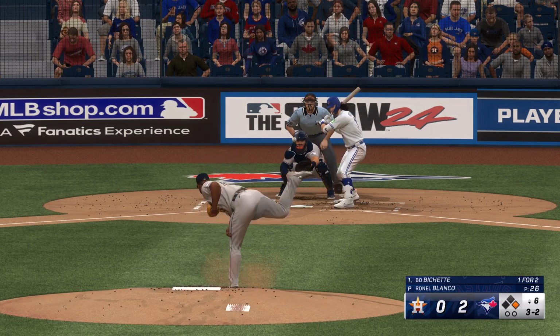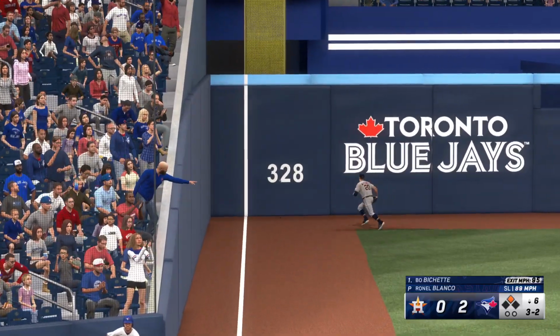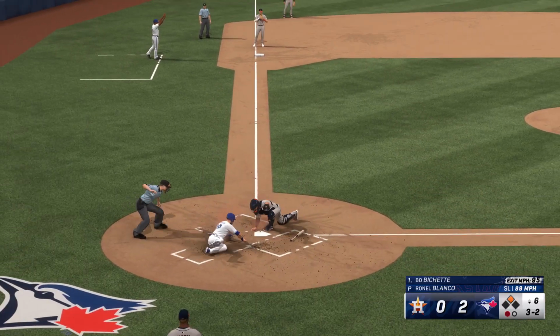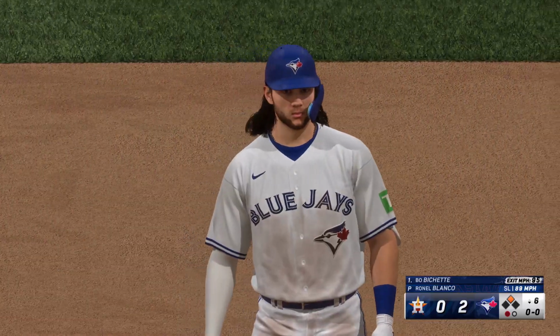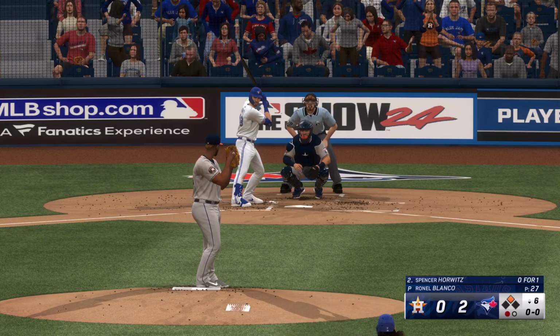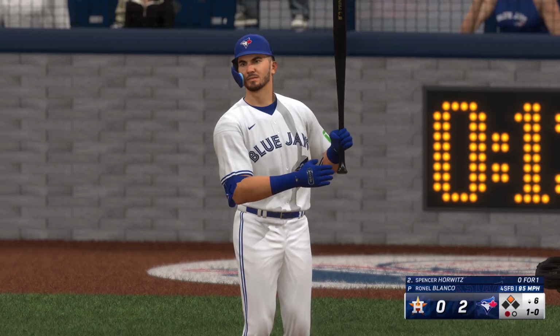And the right-hander deals. And there's a rocket into the outfield. Kiermaier around second, headed for third. Coming home. Now a relay to the plate, and he's out. Now the number 2 hitter, Spencer Horwitz. Just missed.